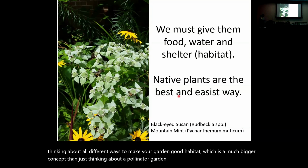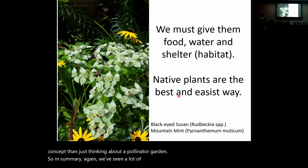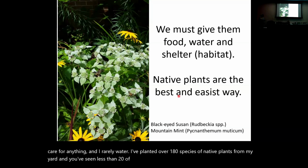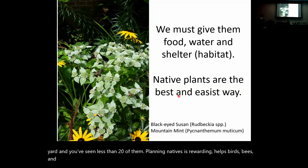So in summary, again, we've seen a lot of pictures of my garden. I use no fertilizer, no winter care for anything, barely water. I've planted over 180 species of native plants in my yard, and you've seen less than 20 of them. Planting natives is rewarding and helps birds, bees, and butterflies.